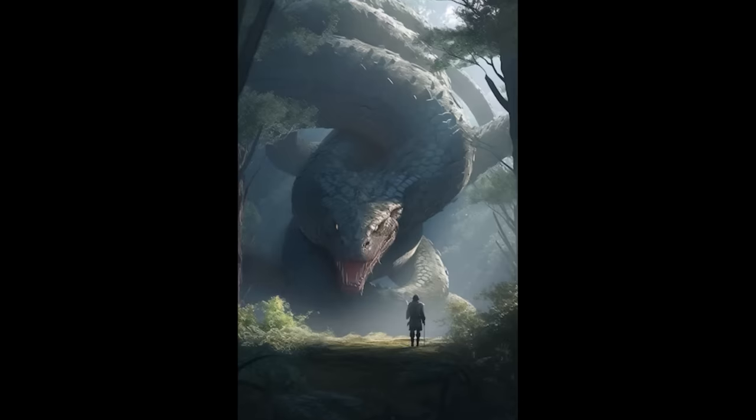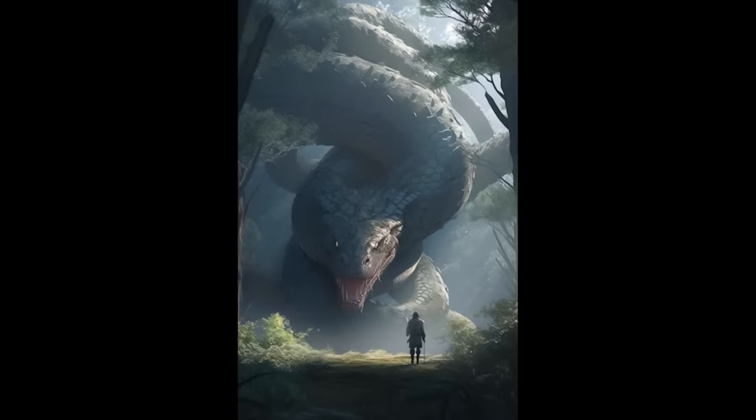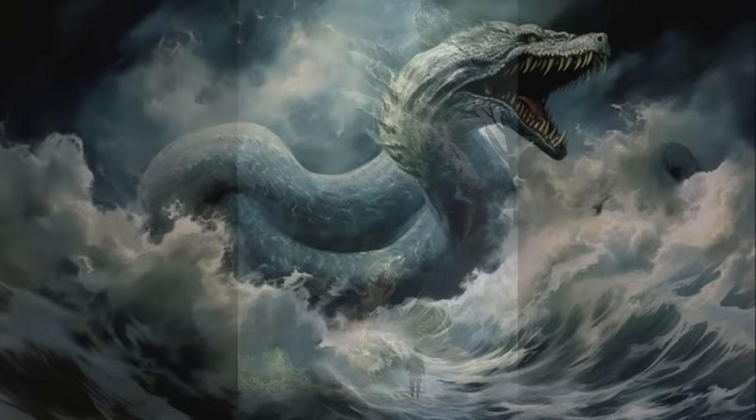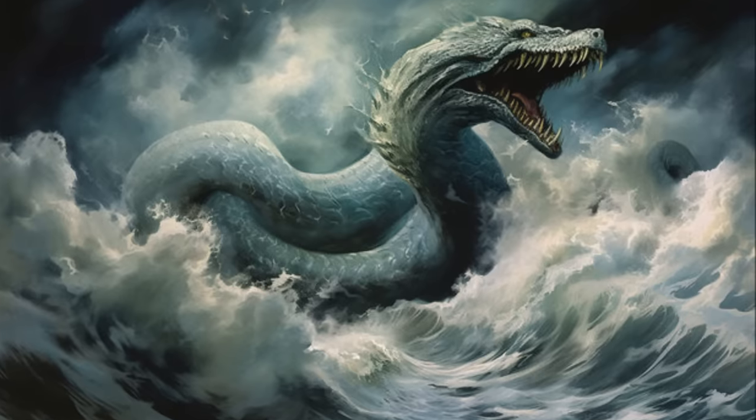When Ragnarok loomed ever closer, the snake released his tail and unleashed a mighty flood in order to join the forces of chaos against the gods as they laid siege to the realms.